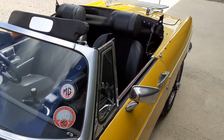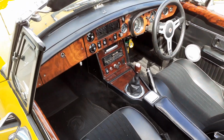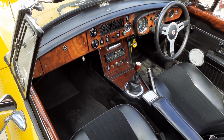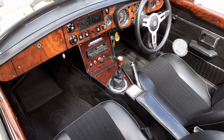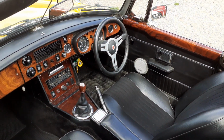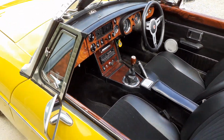Lovely tidy interior. It's got the burr walnut dashboard and door cappings. Someone's taken the trouble of doing central console as well, which is quite unusual. Car's fitted with desirable overdrive, which works well. In fact, car drives very well on test.